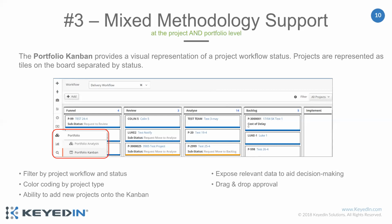And not only do we have the components to do some mixed methodology covered, but we also have the ability to roll that up in a fashion that allows us to look at, say, financials across all of our different projects and look at benefits across all our projects, even though the methodologies might be different. I think, and it's constantly changing. The space of PMO is changing, and the PMO needs tools to be able to support that. So that's some of the things that we're trying to introduce as part of the keyed-in solution.